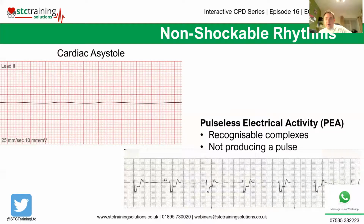So the final cardiac arrest rhythm is really the catch-all, isn't it? It's pulseless electrical activity, PEA. Probably the most common arrest rhythm, isn't it? Certainly from hypoxic and hypovolemic causes, most of the cardiac arrests I turn up to seem to be PEA.